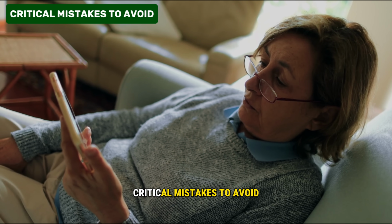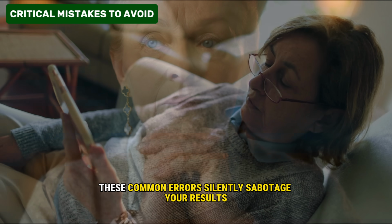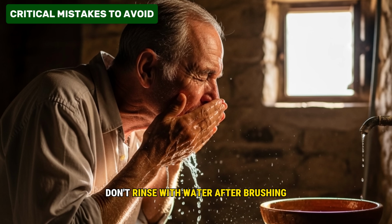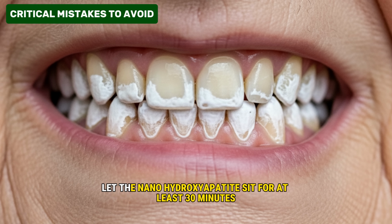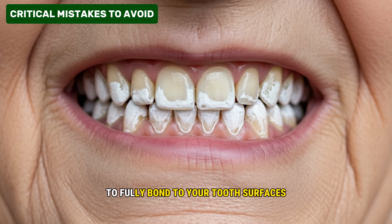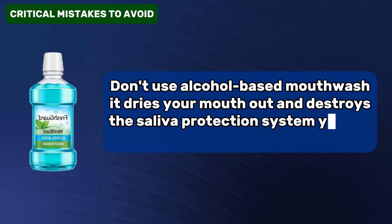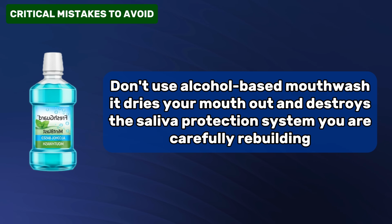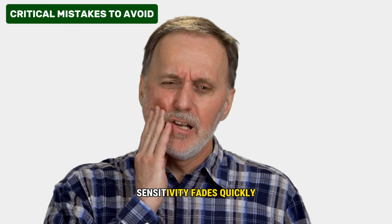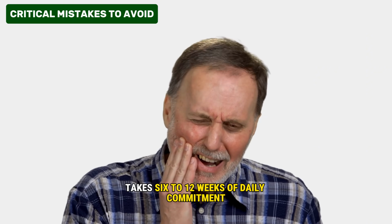Critical mistakes to avoid. Getting the protocol right matters just as much as starting it. These common errors silently sabotage your results. Don't rinse with water after brushing. Let the nano hydroxyapatite sit for at least 30 minutes to fully bond to your tooth surfaces. Don't use alcohol-based mouthwash. It dries your mouth out and destroys the saliva protection system you are carefully rebuilding. Don't expect overnight results. Sensitivity fades quickly, but complete mineral rebuilding takes 6 to 12 weeks of daily commitment.